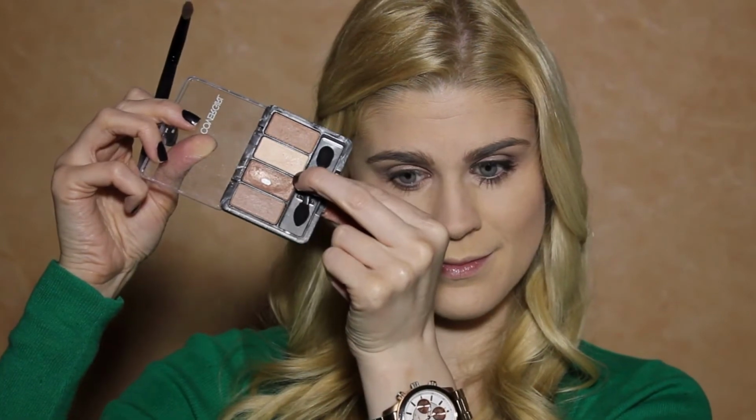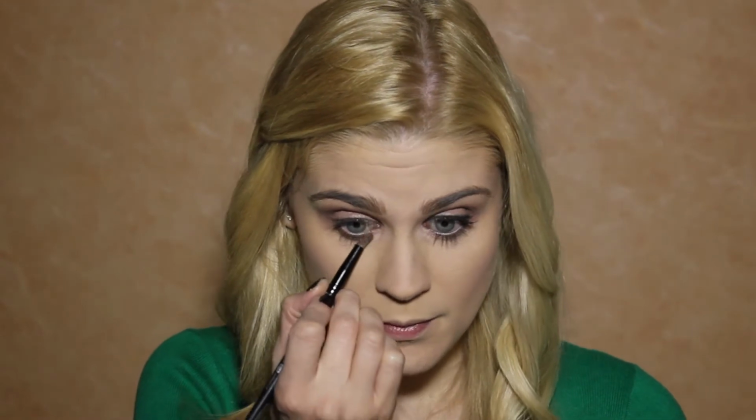With a small blending brush, I apply the shimmery brown at my lower lash line and gently soften the edges of the darker brown. To open the eye, I apply the same highlight color I already used and apply it on my brow bone. And of course, blend the edges nicely together.